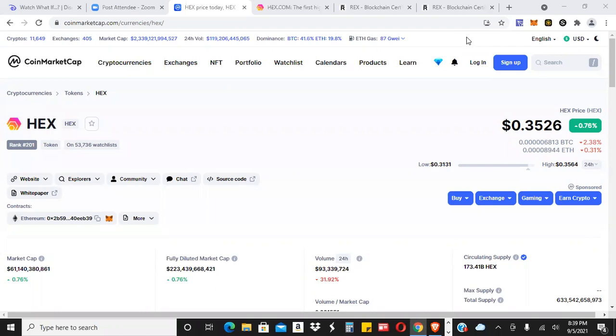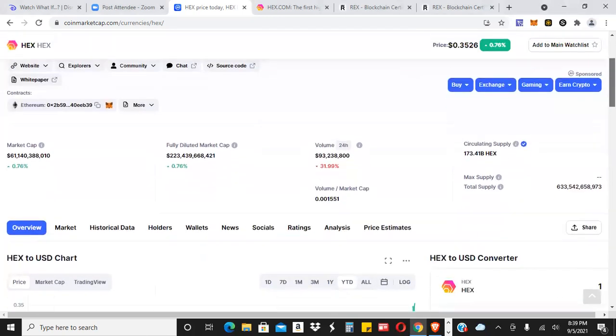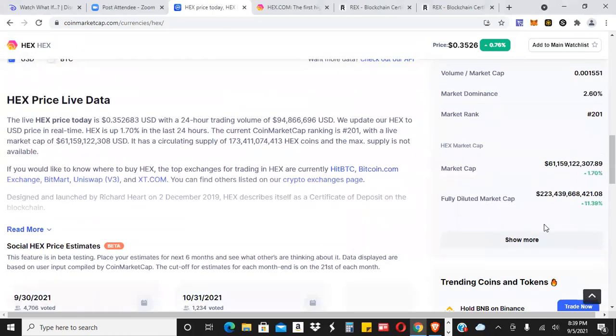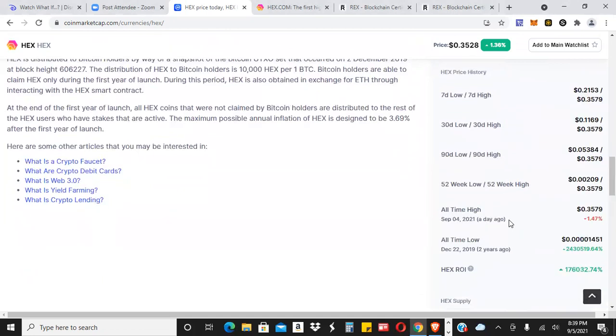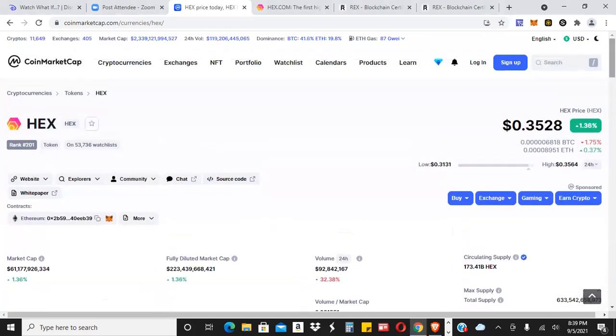So, even if you didn't get in at the very, very beginning of this thing, it still might be an opportune time right now, now that it's sitting at 35 cents. It was at an all-time high. I don't think that's the all-time high. Let me see. What was the all-time high? The all-time high was a day ago at 0.3579. So it's 0.3528 right now. So it's just under the all-time high. And this thing just keeps on going up and up and up. So very, very exciting times with this, guys.